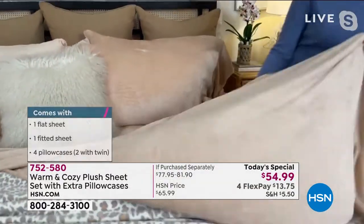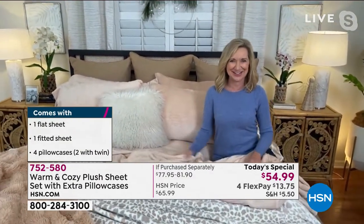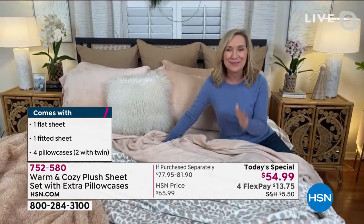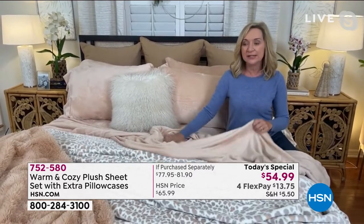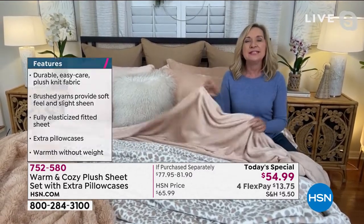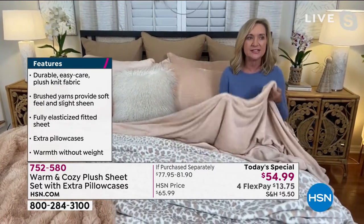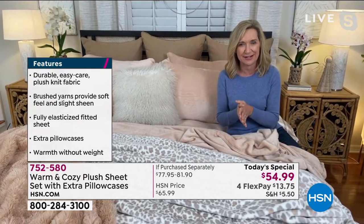I can attest to that because a lot of people have asked me, even friends who are guests on the network text me and say, Ellen, are those going to be hot? I promise you they're not. I have been sleeping in these. They really are light and comfortable. I would say it's very cloud-like. And when you get into a bed like this, it's just so soothing and so comforting. I think so many people could use that right now, right?